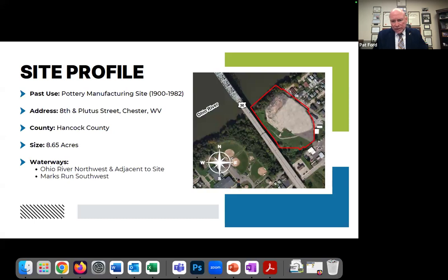So with that said, this is the site after it was cleaned up. You can see most of the sites in the Ohio River Valley or these older industrial regions, and a lot of these factories, date back into the 1900s, because there is this stigma associated with brownfields that you don't want to touch it. You don't want to get a partner involved because you don't want to be stuck with any of the environmental liability that would be associated with it.